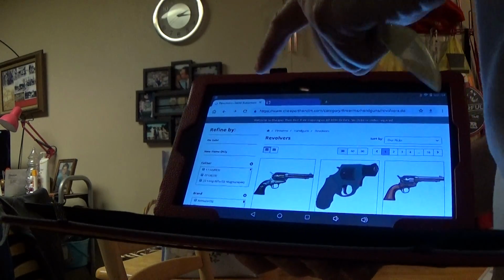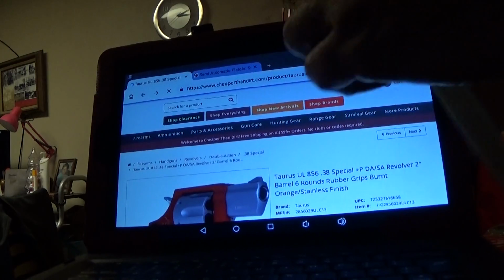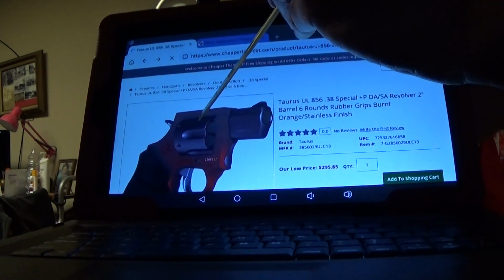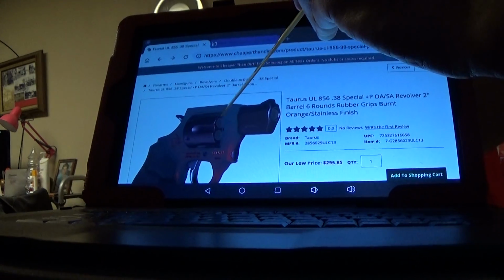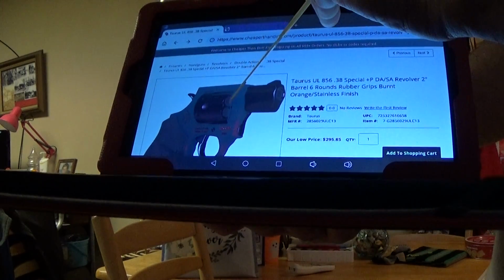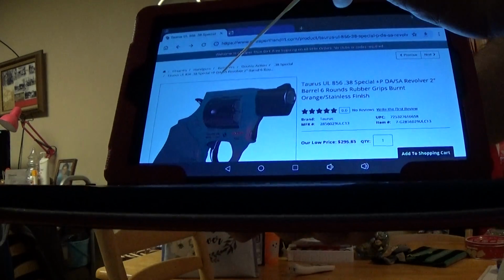Alright, now, these are called revolvers because that part there revolves. It turns around. That is the cylinder. It functions as a magazine because it holds the rounds that are not being shot, and the chamber. And of course, the part of the cylinder that's lined up with the barrel is the one that fires the gun, and then it rotates.